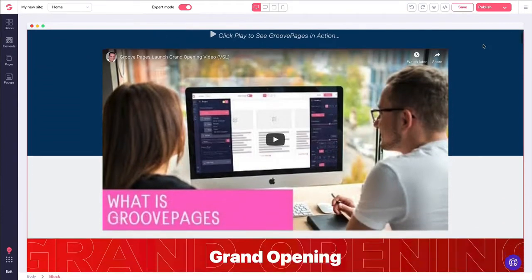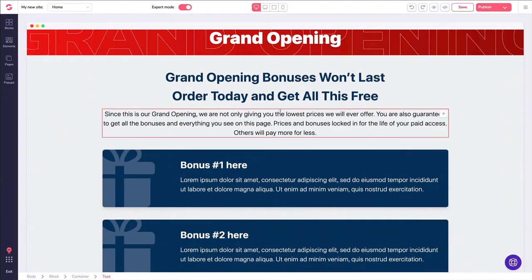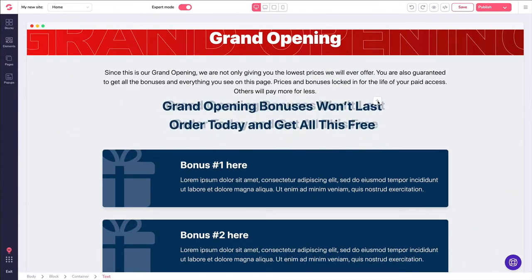Okay, first, just a reminder, anything that has a drag handle, you just hover over the element and you'll see a drag handle like this. You click on the drag handle, and then you'll see a ghost image where you can put it and how it's going to look.